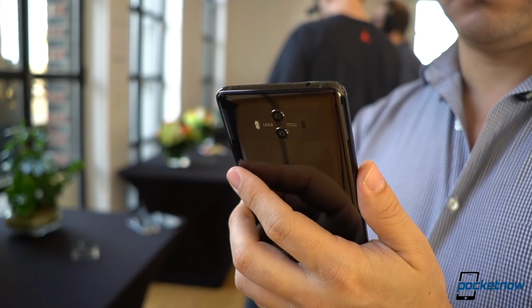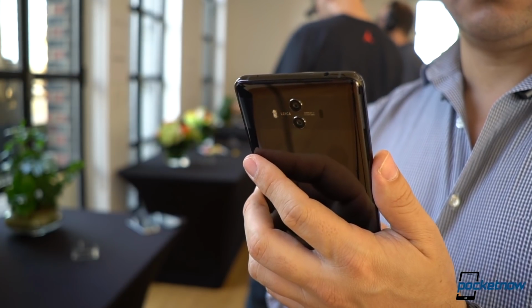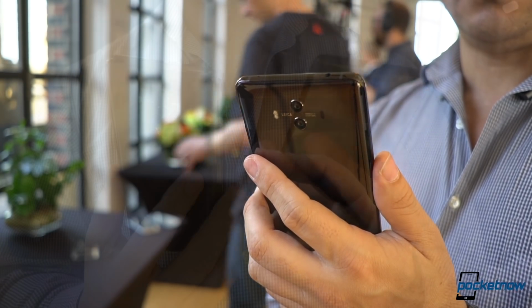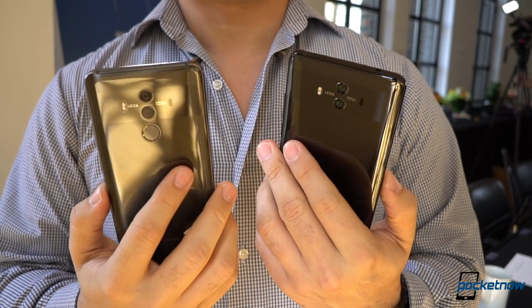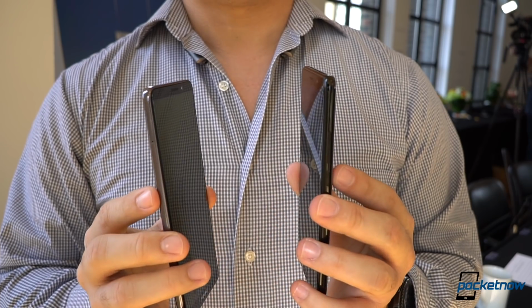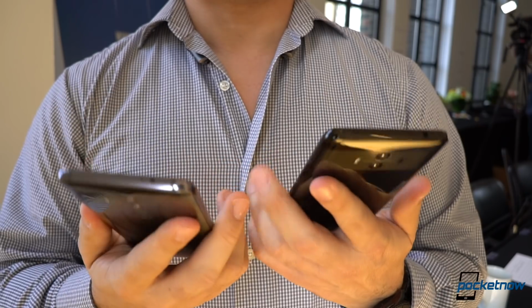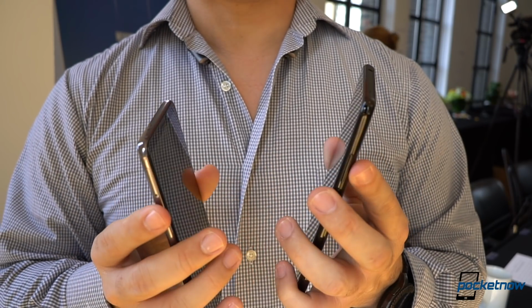For starters, the design is completely new. Gone is the aluminum of old in favor of a more refined glass finish. Huawei is dubbing this its multi-axis curved design, and off the bat I can tell you that there are no sharp corners to be found. Both variants feel like rounded pebbles in the hand, with the glass providing an additional grip.